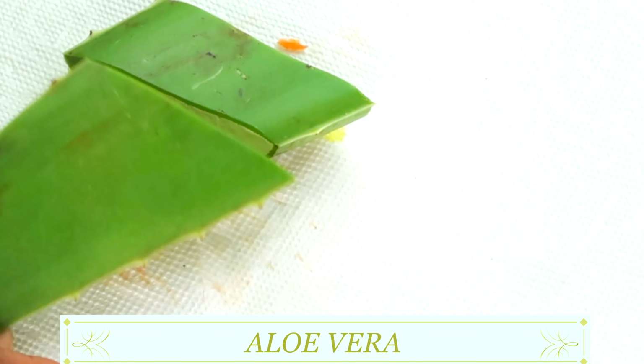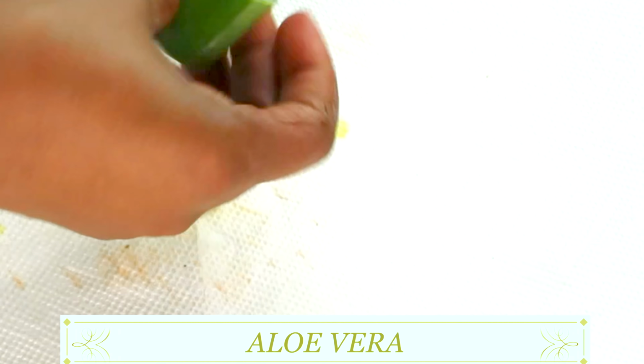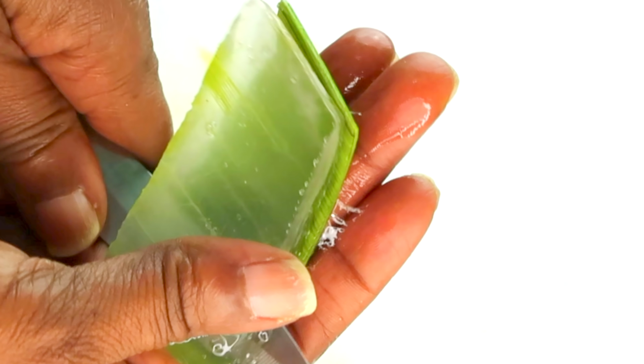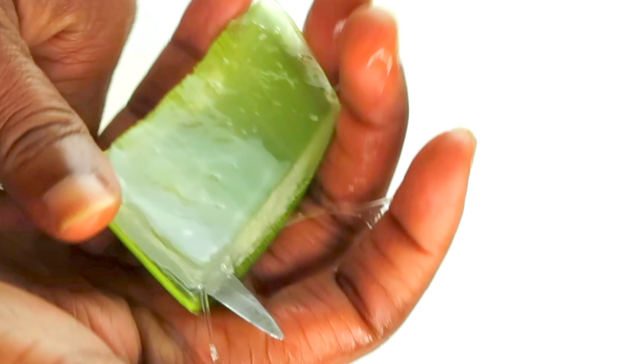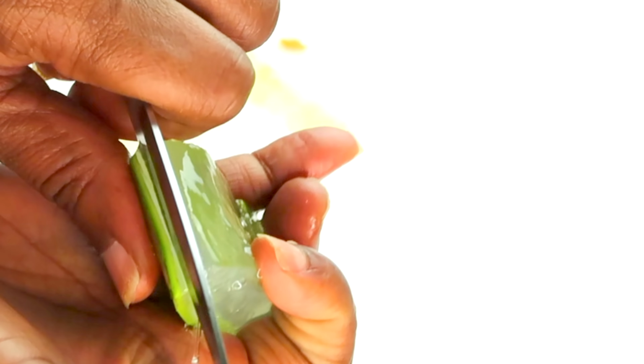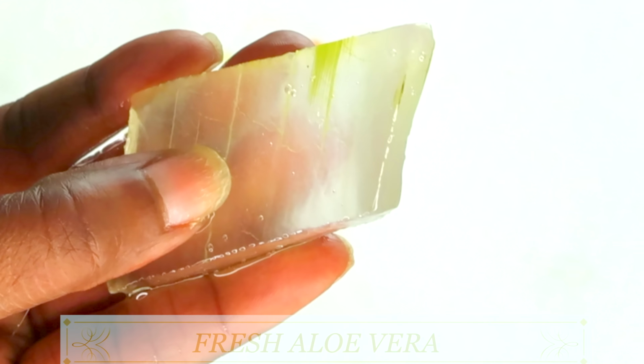So here I have an aloe leaf, and what I'm going to do, I'm going to extract the gel. Now, extracting your gel from the aloe leaf is pretty easy, especially when you have a nice leaf. What I like to do is just cut a small piece, cut the two sides, and then peel right under the upper peel like I'm showing here. And I'm doing this on both sides. And now, take a look. Here we have our fresh aloe vera gel.